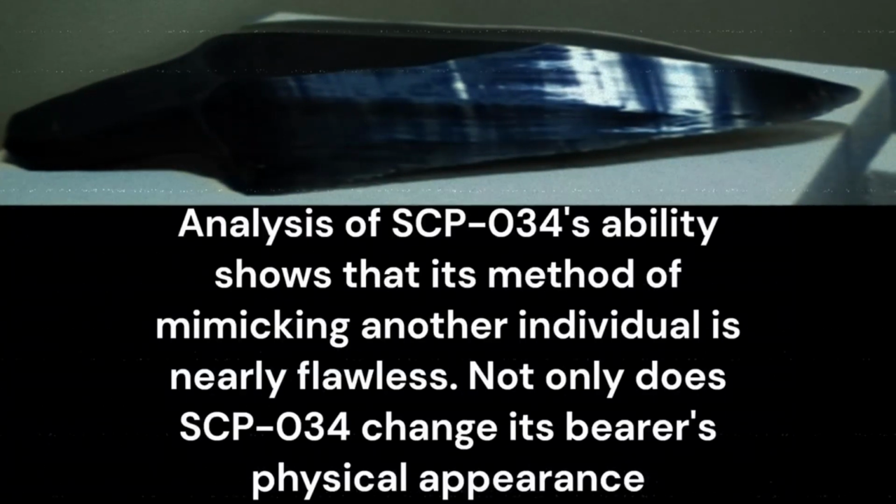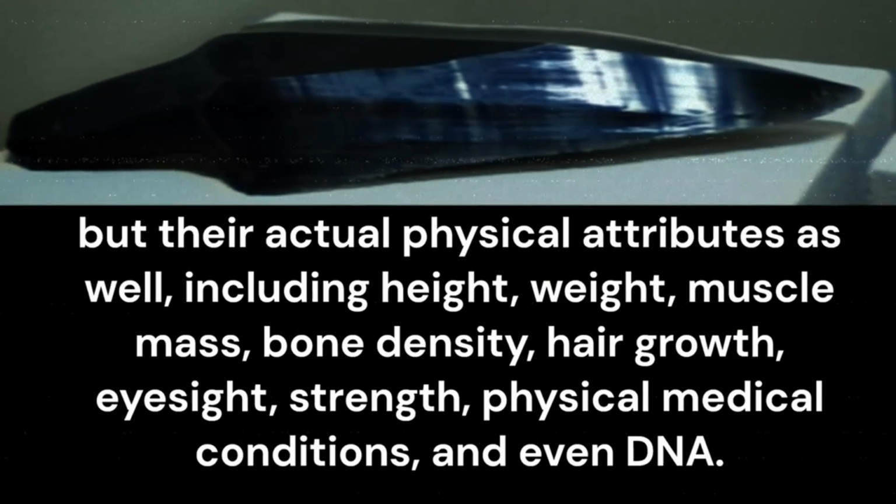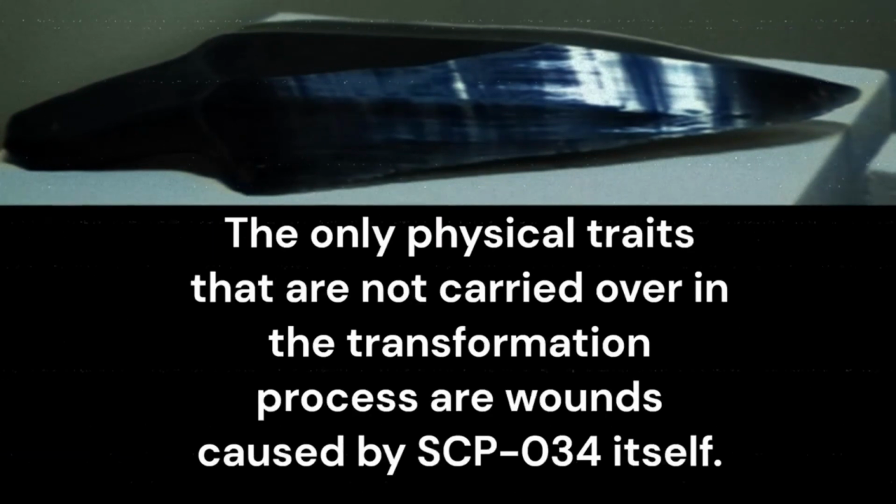SCP-034's ability shows that its method of mimicking another individual is nearly flawless. Not only does SCP-034 change its bearer's physical appearance, but the actual physical attributes as well, including height, weight, muscle mass, bone density, hair growth, eyesight strength, physical medical conditions, and even DNA. The only physical traits that are not carried over in the transformation process are wounds caused by SCP-034 itself.